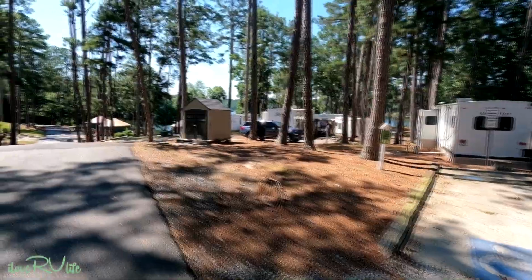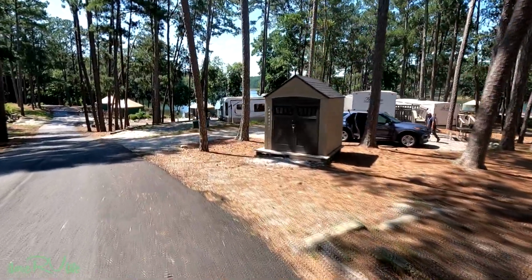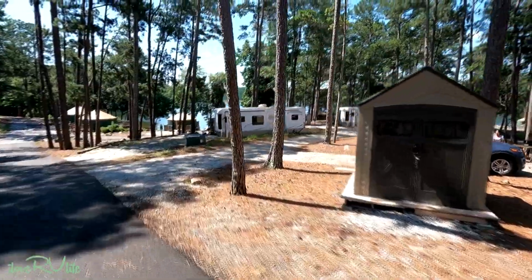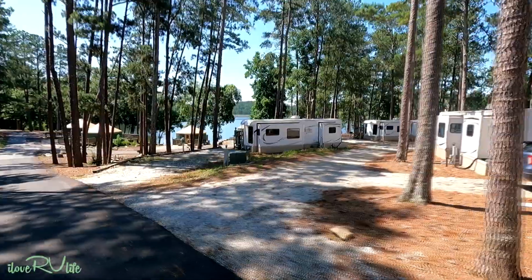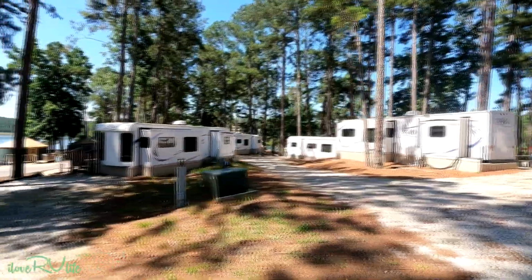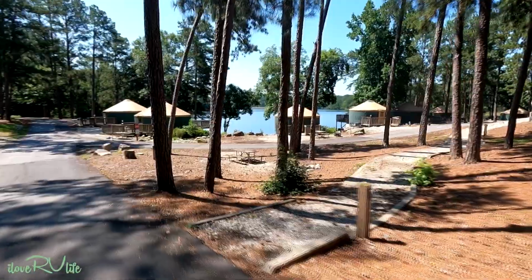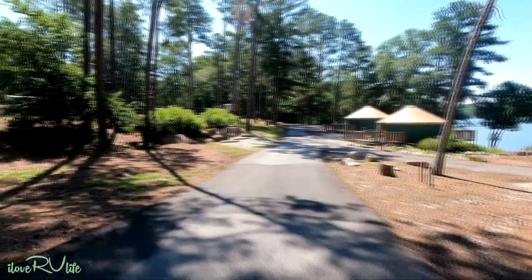And if you were ever wondering, would I enjoy being in a camper, here's a great place for you to come for a weekend or a week and try one out and see if it's what you thought it would be. It's a very minimal investment, and then you get to enjoy all the fun things of the park.